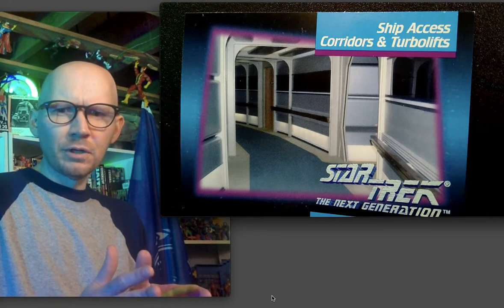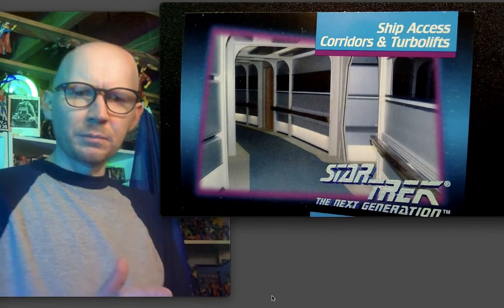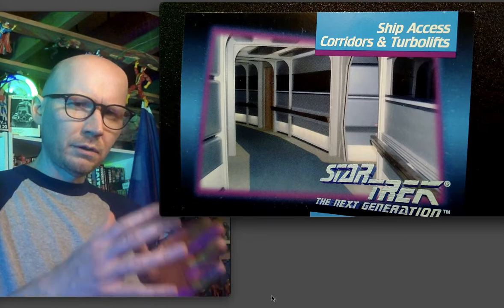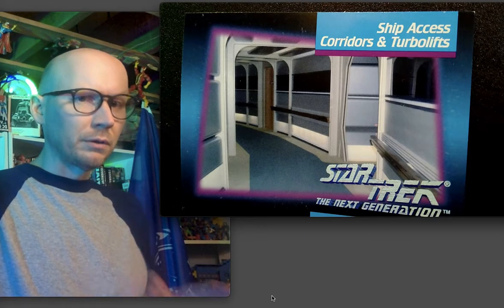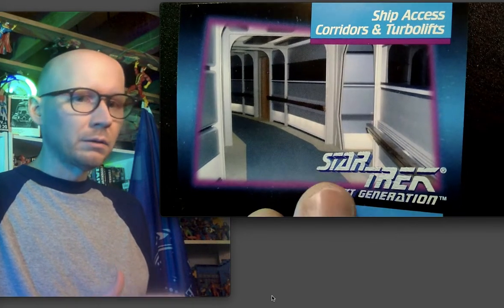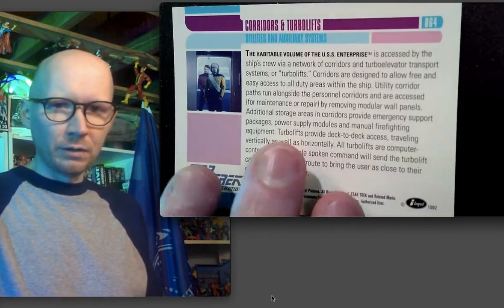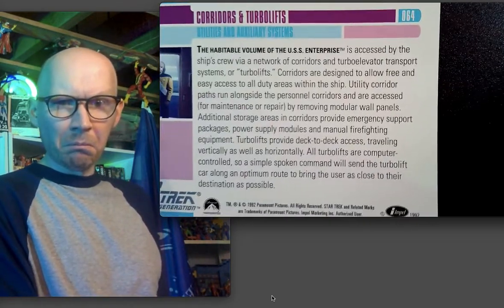Corridors and turbolifts. Yes, we certainly get to see a lot of them in Trekdom. But this is the second card I've come across devoted to, well, a corridor. But this one adds turbolifts. So, okay. What will we learn about the corridors and the turbolifts, you might ask? Well, maybe it's the same thing we learned before. Perhaps.